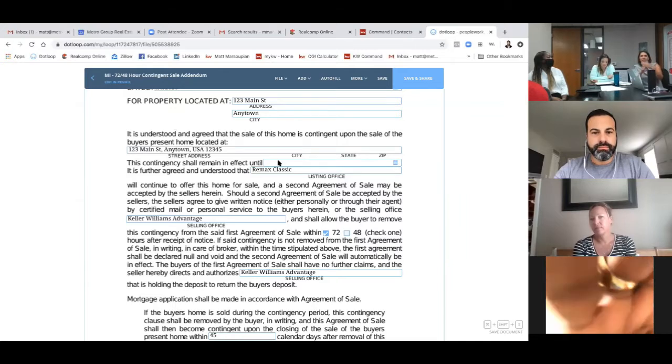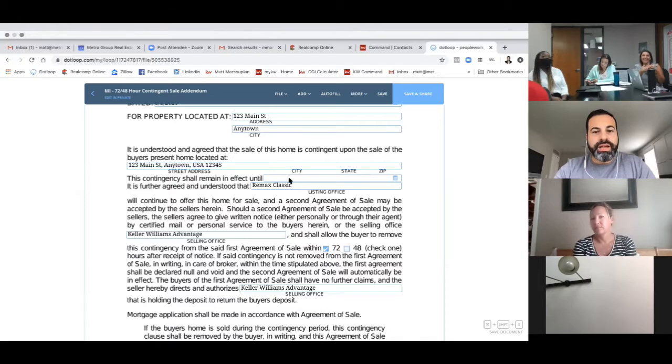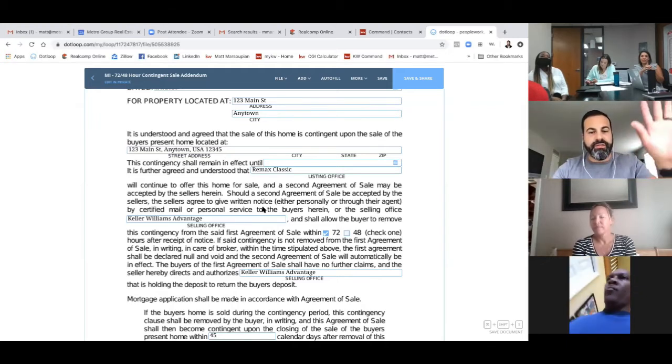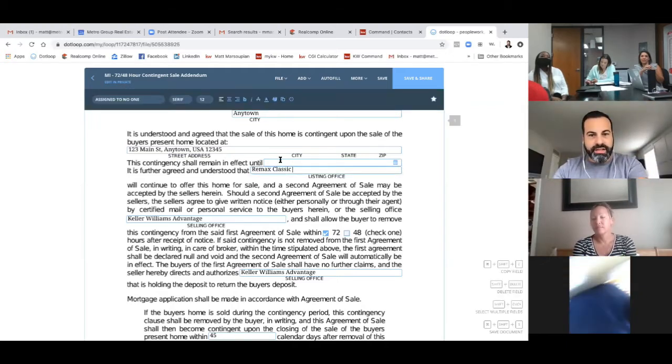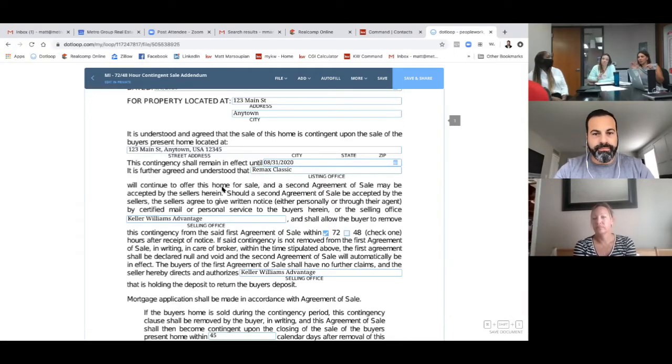That's why I was talking about it being so many days until you lift the contingency. We can get into the weeds on this, but don't overcomplicate it. If this is accepted, this seller is giving you until the date that you enter to get your buyer's house under contract. Under contract, not sold. Forget about sold.